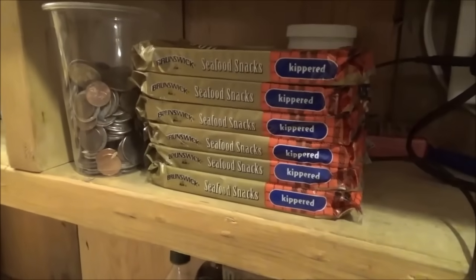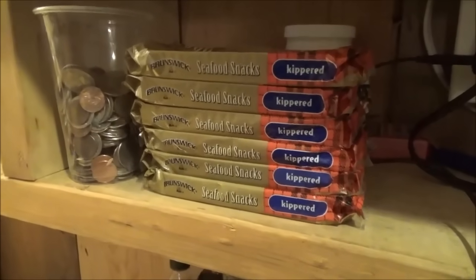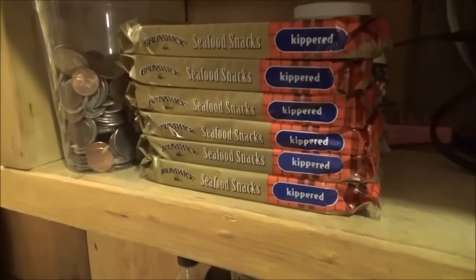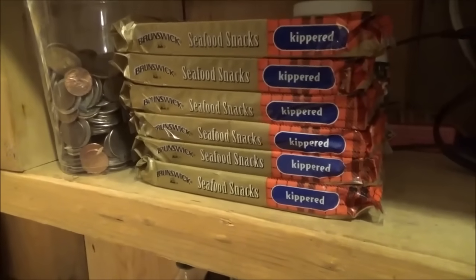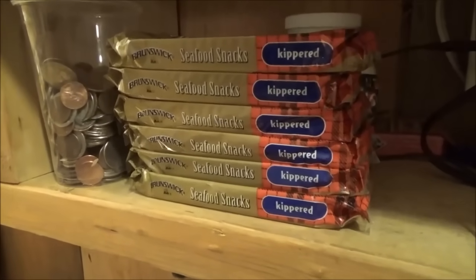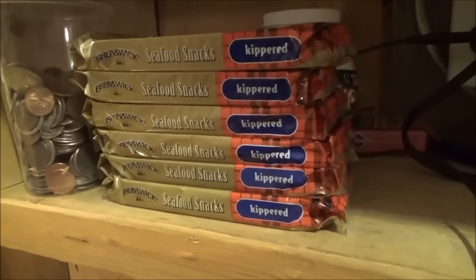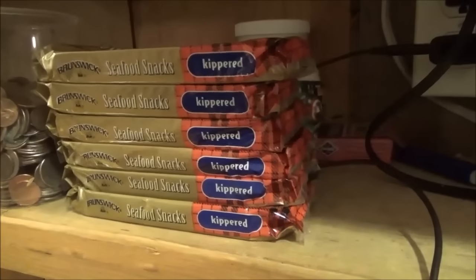I buy kipper snacks for up here when we're deer hunting, and what we do is we wait till we get a deer, then we can all have a kipper snack. So I had a couple up here, but not enough, so then I bought more up here. Some of these have been up here, brought back home, brought back up, and now we have even more of them, and so far nobody gets to eat any kipper snacks.